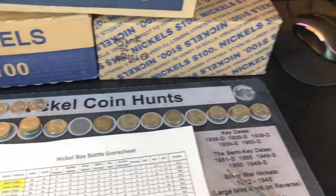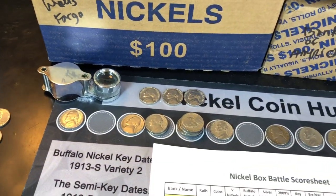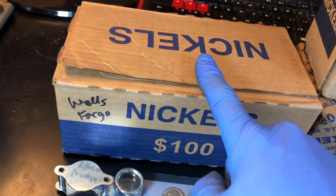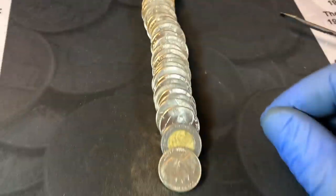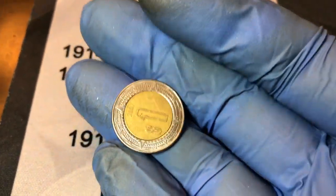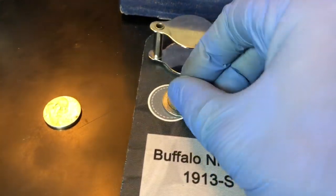So, it kicked us off in a pretty good amount of point style, but not with any fashion points, if you will. Chase is done. We've got a Buffalo ender in this Wells Fargo. Let's get this box hunted. Roll number 11, slow box so far. We've got an 09 and a 59, but we've got a foreign, and this should be from Mexico. Los Estados Unidos Mexicano, $1, 2007.